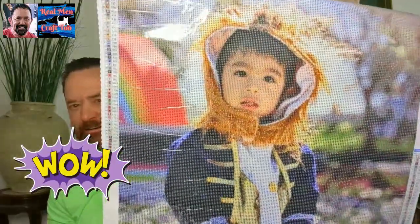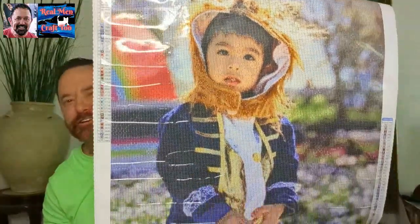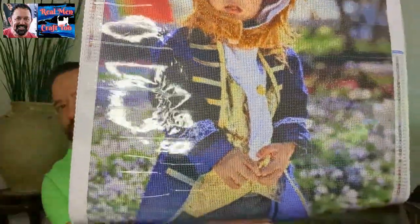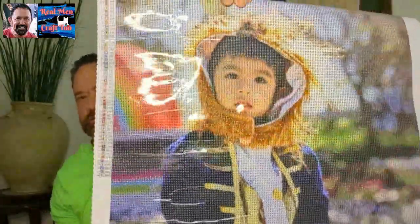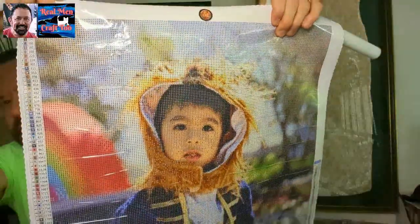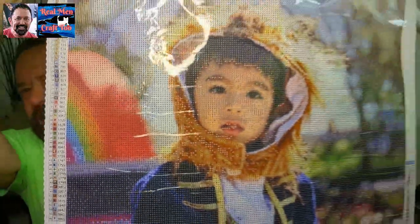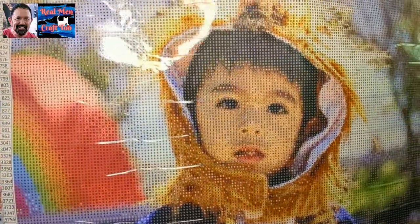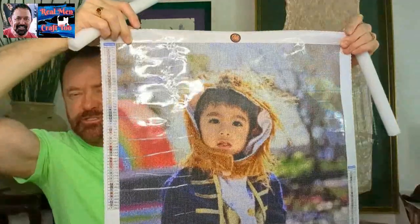This little boy is absolutely beautiful. And the colors in this image from Disney World are perfect. Of course you can see he's sitting in front of probably one of the gardens underneath one of the trees in Disney World, Epcot. And there he is. Oh God, the detail in this painting and the drill field is so clear. Look, you can even see his little teeth, his eyebrows and his eyelashes. Lauren, he's absolutely gorgeous. Absolutely beautiful.